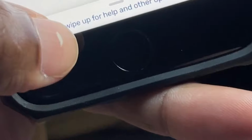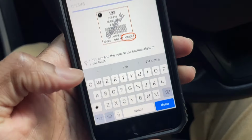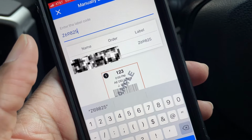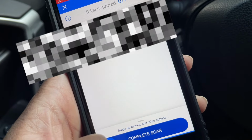So as you can see right here, it says swipe up for other options. Printed label issue. I guess if the labels were actually damaged, you can do it this way too. And now they're asking me to enter in that code. So let's see if that works. Put that in. It looks like it brought up the person's information, which is great. So we're gonna say done and submit.